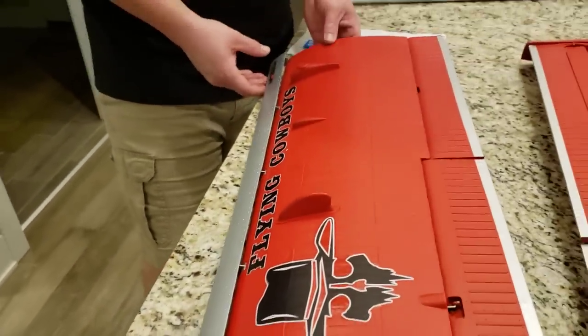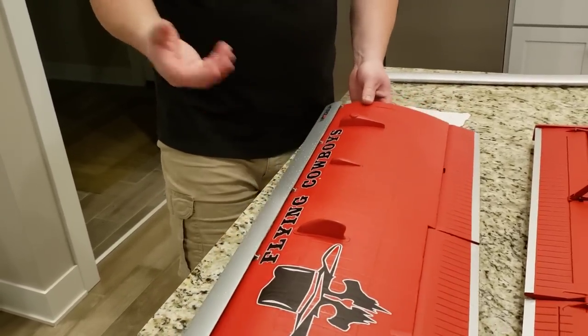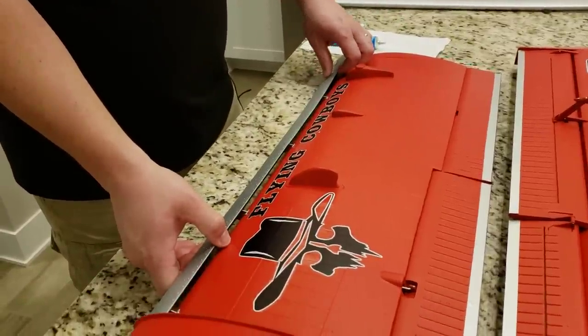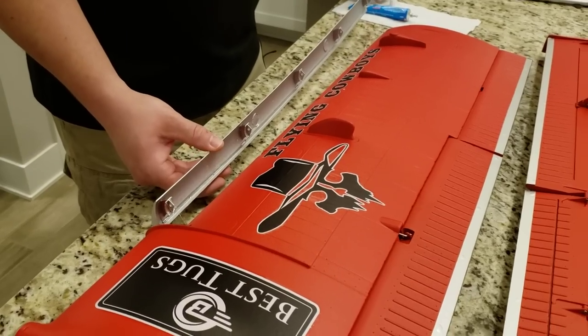If it doesn't slide in well and it doesn't hold, like what happened on this one, then you may have to pull it out and wait a little bit longer, okay? So that's what we're gonna do on this one. I'm gonna pull it out because it's just wanting to kind of reject it.